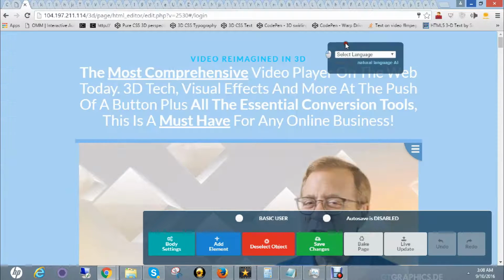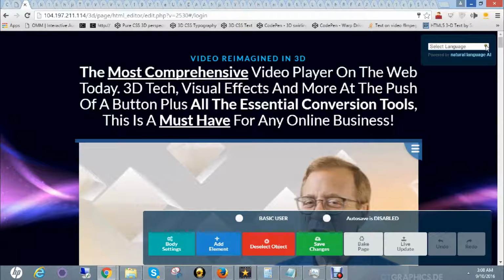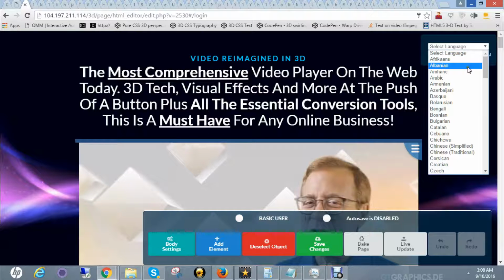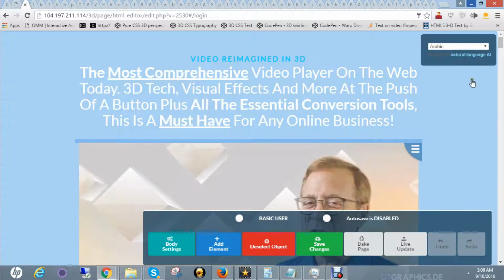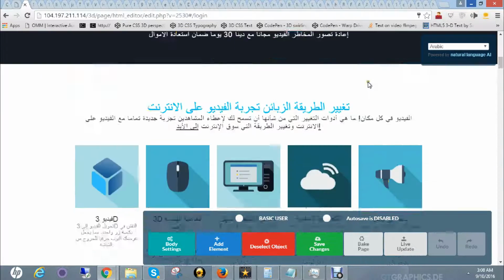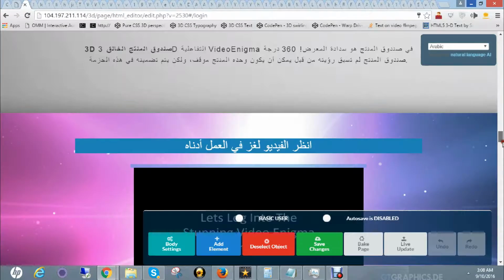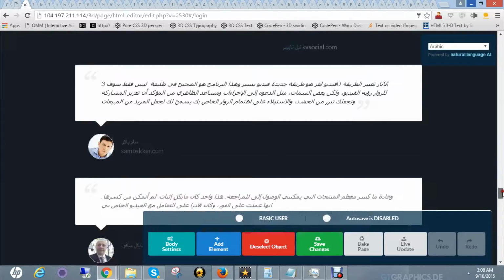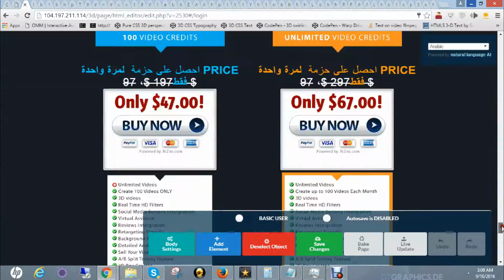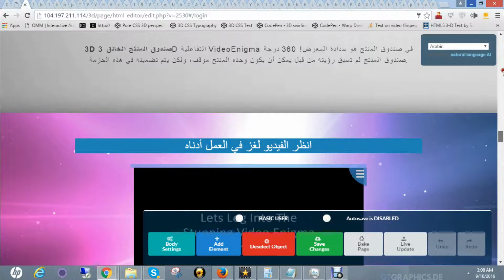So everything is movable. Now, one of the most important features of rebake is the ability to translate your page into over 70 languages. All you have to do is click on the language you want to translate your page to, and instantly rebake gives you a near perfect translation in just a matter of seconds. So as you can see, I've been able to generate an Arabic version of my page. This would have cost $1,000 or $2,000 if I sent it to a translator.